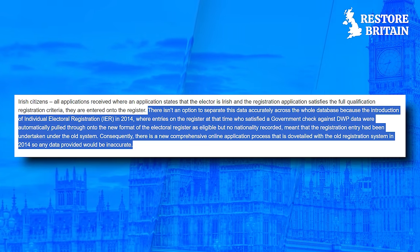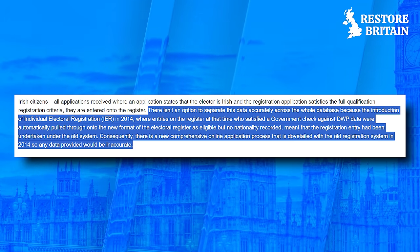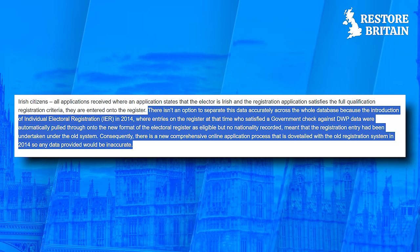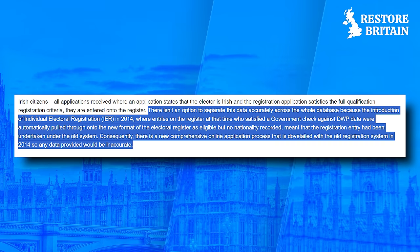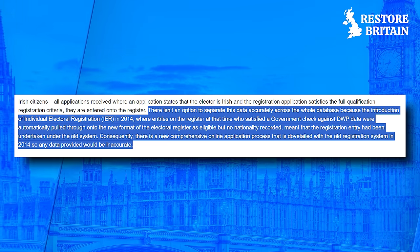Tower Hamlets said, quote, "There is no option to separate this data accurately because entries pulled through in 2014 under the IER transition, which stands for Individual Electoral Registration, or IER, which permanently replaced the old household registration system in 2014 and 2015, have no nationality recorded." In plain English, Tower Hamlets cannot identify how many Irish citizens are voting, because in 2014, the government moved the electoral register into a new system, and many voters were transferred with blank nationality fields, and those missing nationalities were never corrected.